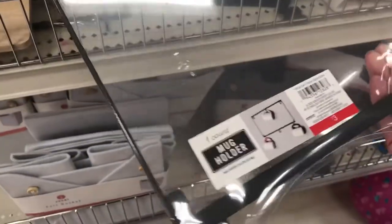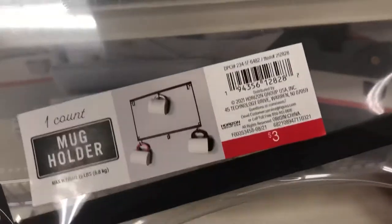Now this is, I think, to hang your mugs on. Yeah, it looks like it's to hang your mugs on. And that is $3. So that's actually pretty big too. Kind of shocked about their prices right now. Pretty good deals.